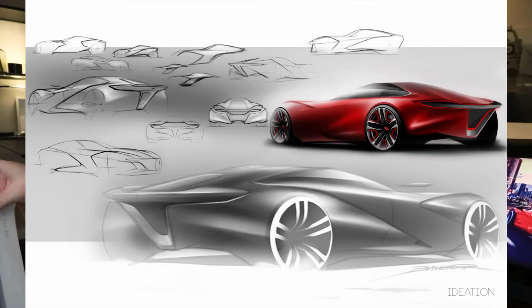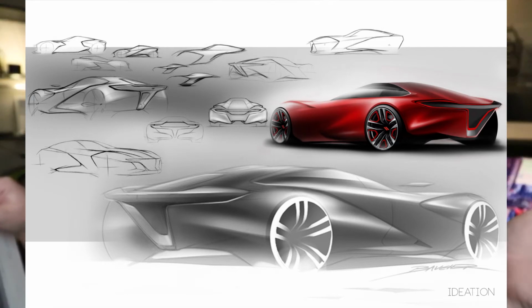So first page is sketches on this project. These are just loose, super loose ideation sketches that I did at the time. They're okay. There's that render. Why did I put that in there? There's a red render on this page that I don't know why I put it in there. I shouldn't have put it in there. It's not even finished.